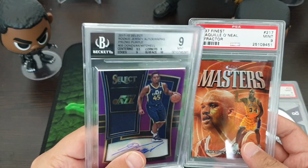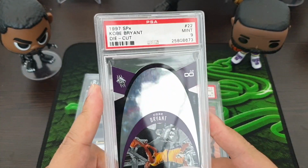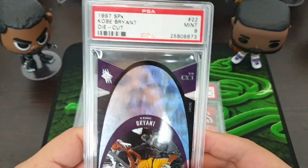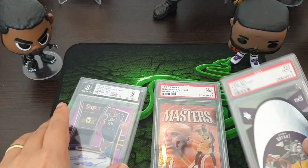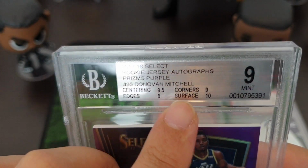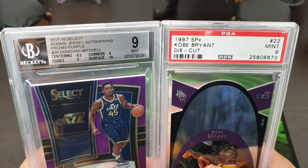I really do prefer BGS. PSA is a good way to go if you're trying to just sell the cards, I think. That's just how it is right now. PSA 10, maybe their grading is also not that strict. I'm not sure, but they don't have any subgrades. I really like the subgrades because the subgrades pretty much tell you why you got that grade. Now, I'm not the expert on grading.